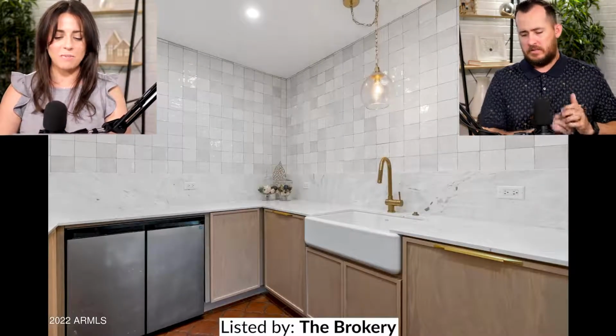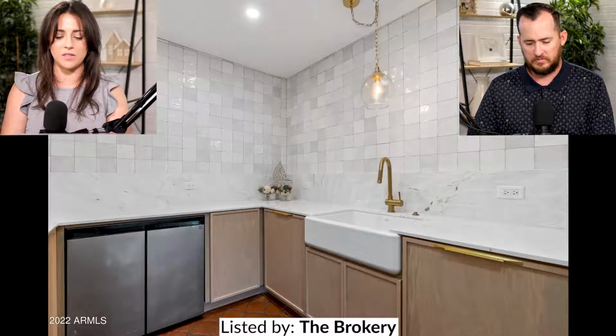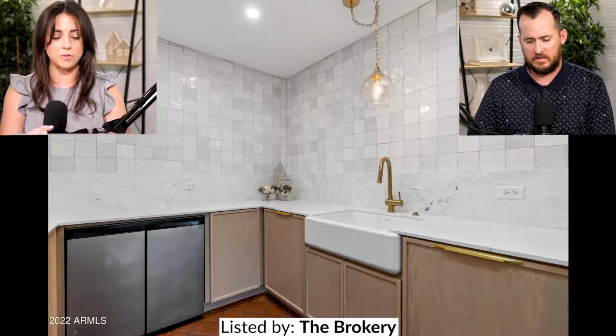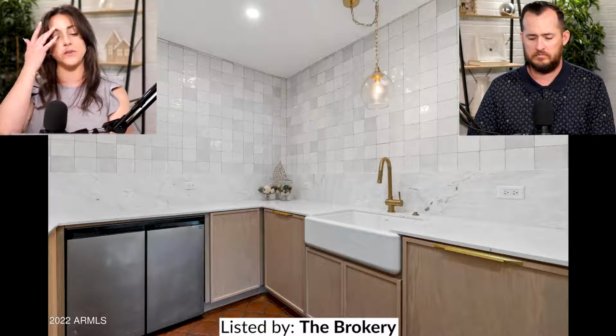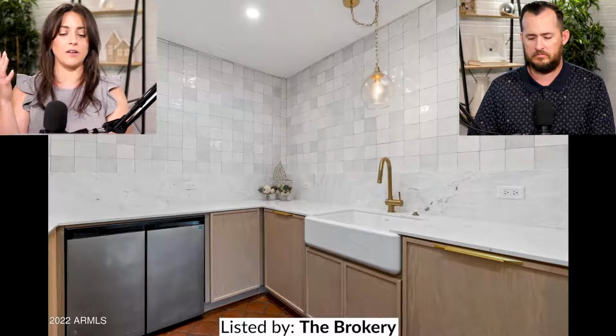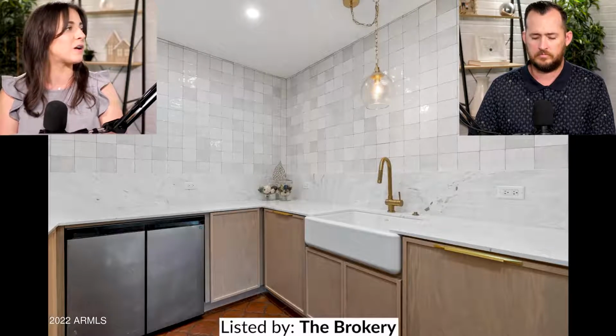Oh, it's a butler's pantry. Oh my gosh, they have a butler's pantry. So if you keep on looking, look at these really cool photos of the butler's pantry. And they have that counter to ceiling tile in that beautiful backsplash, which is actually very similar to one that we're using in our personal home renovation right now, which is super cool. But I love a butler's pantry, just that extra prep space. And I think that really modernizes the flow of this home.